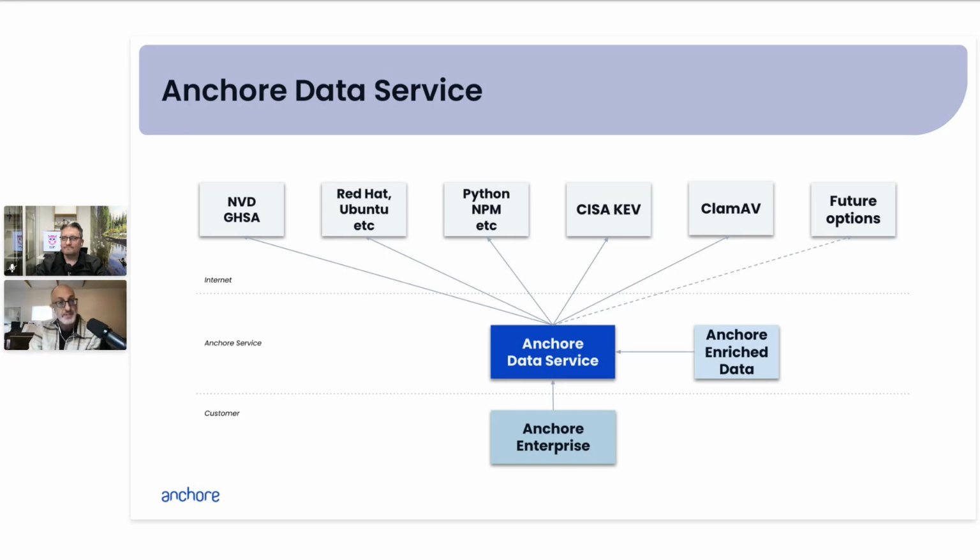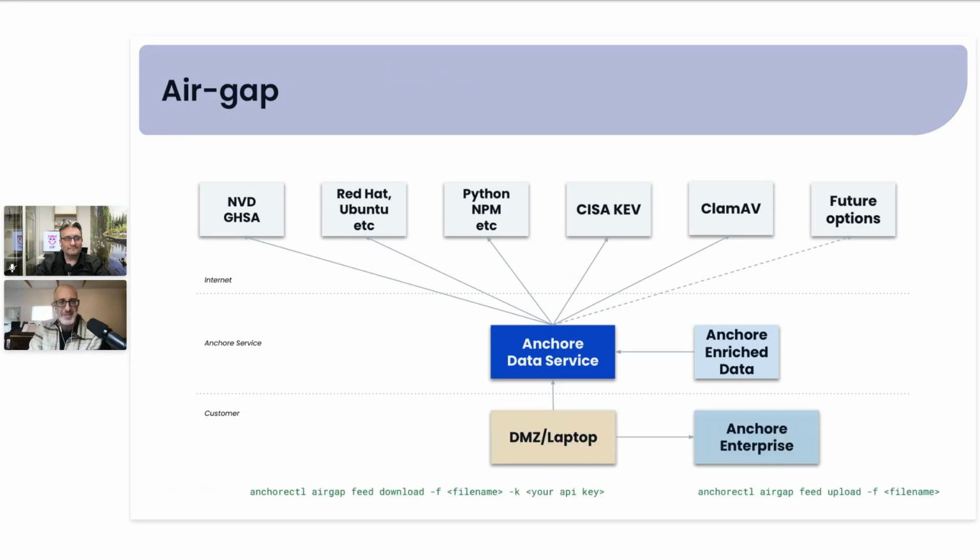Another major benefit is for lots of our customers who run in classified or air-gapped environments, or IL6, as it's called in US federal government: how do you connect to this in an air-gapped environment? Previously, customers would deploy the feed service in a DMZ and another feed service in effect in the air-gapped environment, and they would have to copy a database between the two. So again, it put a lot of burden on running a piece of software, with cost and operational complexity on the DMZ side.